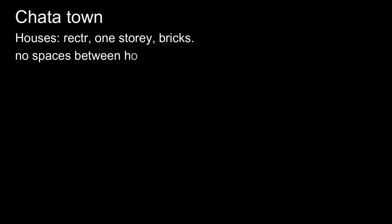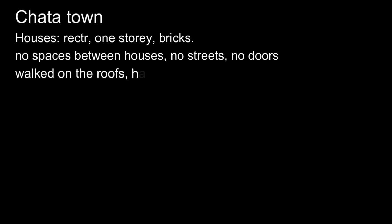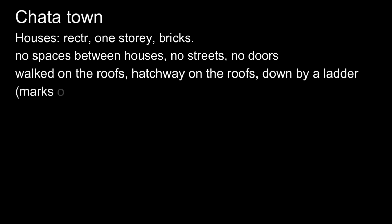Anyway, what I want to focus on is the way the town was built. The houses are all rectangular, one story, made of sun-dried bricks. But what's really interesting is that there are no spaces between them. No streets, in other words. And so, generally, no doors on the houses either. People walked around on the roofs and entered a house through a hatchway on the roof, down a wooden ladder. You can still see the diagonal marks of the ladders in the plaster on the inside walls.